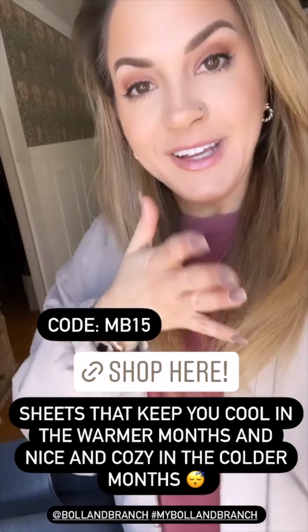Their sheets, because like I said, they're all season, so they keep us cool in the warmer months, and in the colder months they're keeping us nice and warm and cozy, and they've just transformed the look of our bed.